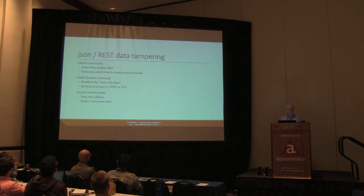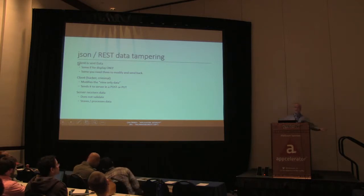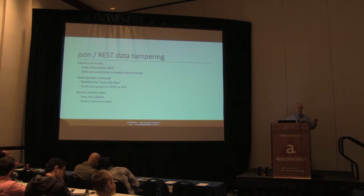So very simple. JSON, so data tampering. So the client, so here's the basic concept. Client sends data, or the server sends data to the client. Client manipulates it. For example, in my registration system, I was putting in, what options did you want to choose, how many people are coming, all that kind of good garbage.